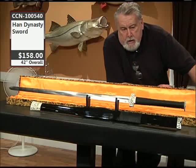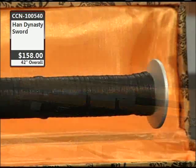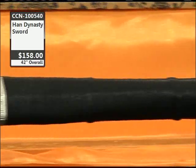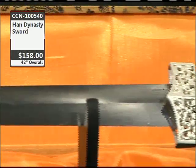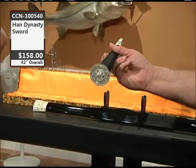Now, when you pick this bad boy up, you know you've got hold of something. It's just one of those swords that will talk to you. It's got a lot of Chinese indication. You can see the Chinese work right here on the pommel.